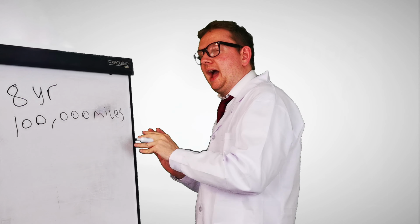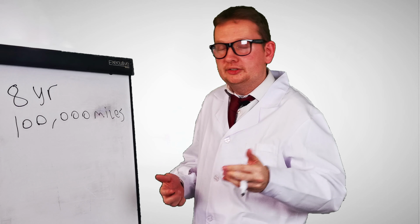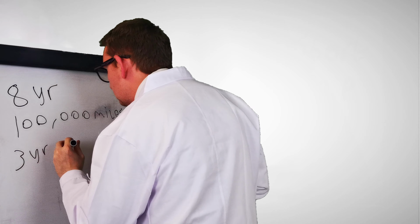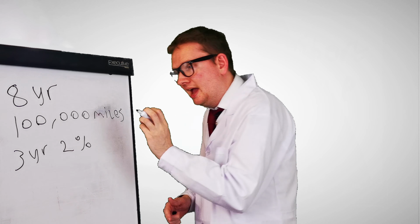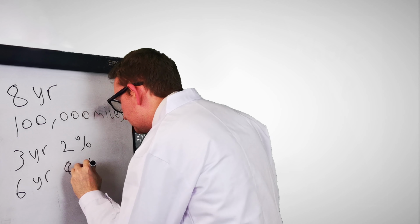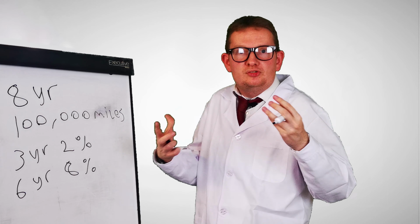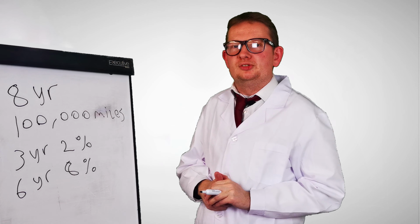Now, coupled with that, Which actually did a survey of electric car owners, and they found the cars that were 3 years old had only lost 2% of their battery's capacity, and a 6-year-old car only lost 8%. And with the constant innovations with battery technology, we should see those numbers drop as we approach the next 6 years.